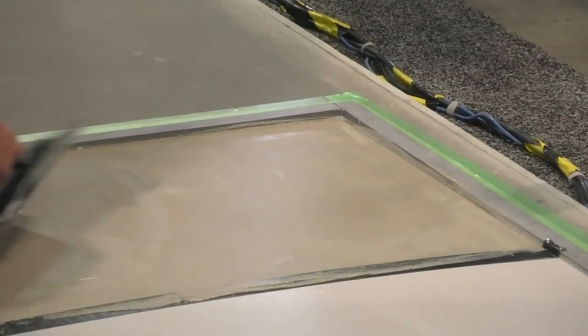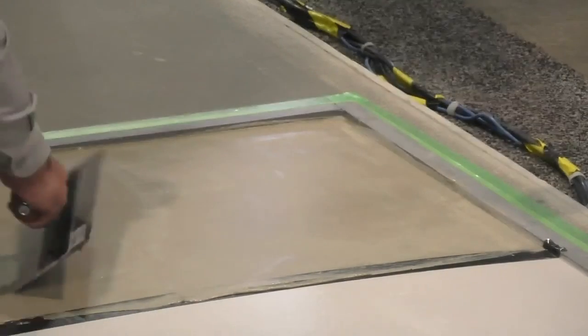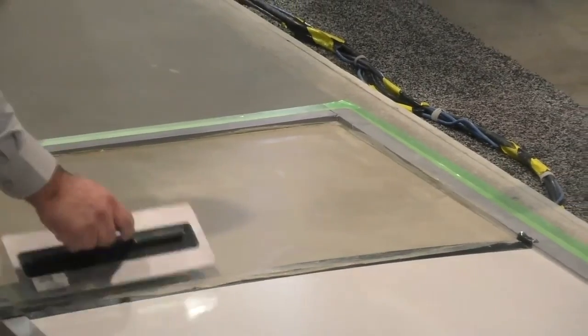So like I mentioned, this can be feathered out, so it's great for smoothing your uneven subfloor before installing your finished floor.